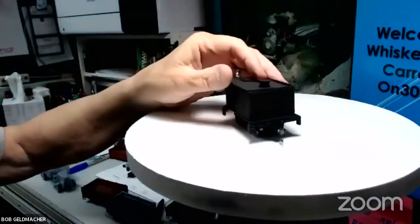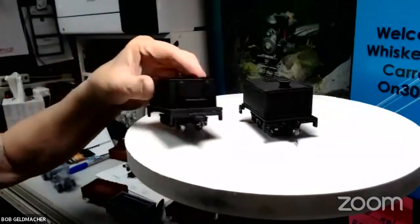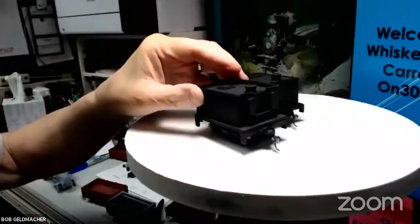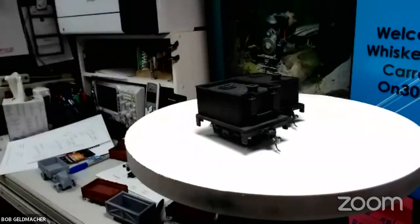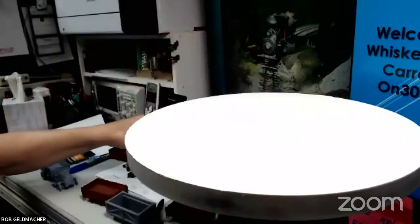Now, this is a rounded corner tender, and this is the square corner tender. This is the one that I really started with the flutes on the top to model the same type of finish that we have on the Climax itself. There's just a ton of things that we can do with 3D printing.